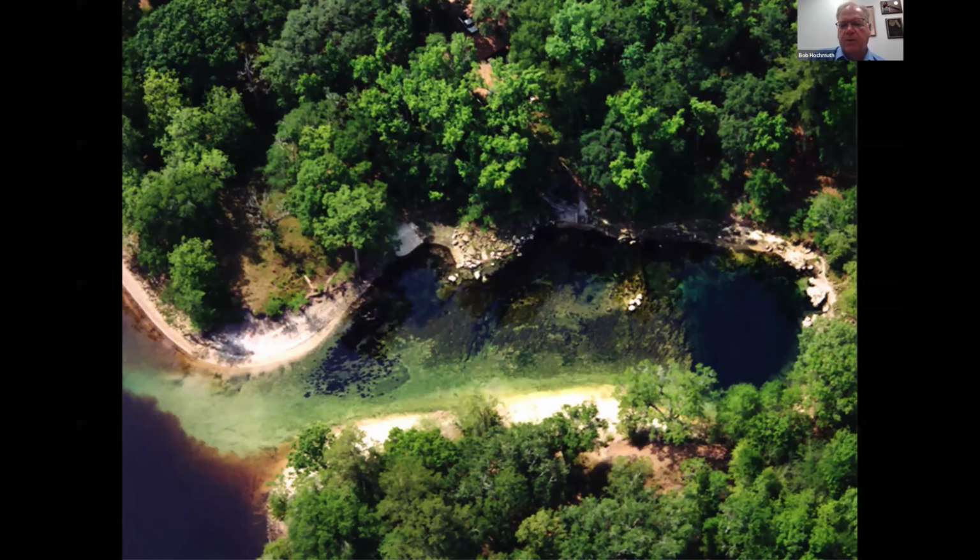This is just one of the pictures of small springs that comes out and works its way down some tributary in the region. But this is very typical of the waterways that we have, and sort of begins to visualize the vulnerability of this water as it comes out of the Floridan aquifer.